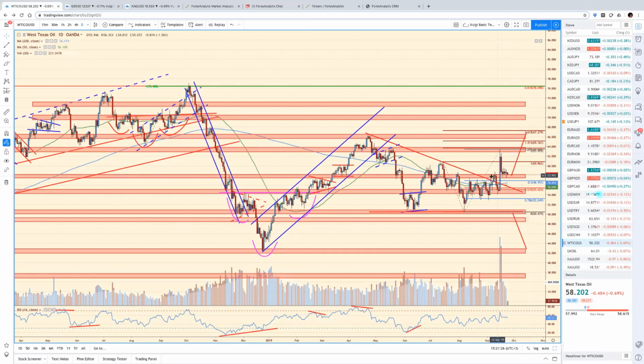Okay, let's see. Let's start from crude since you mentioned it. This area is still important support. This 57.80 area, important support. It would have been nice to see a rebound from there.